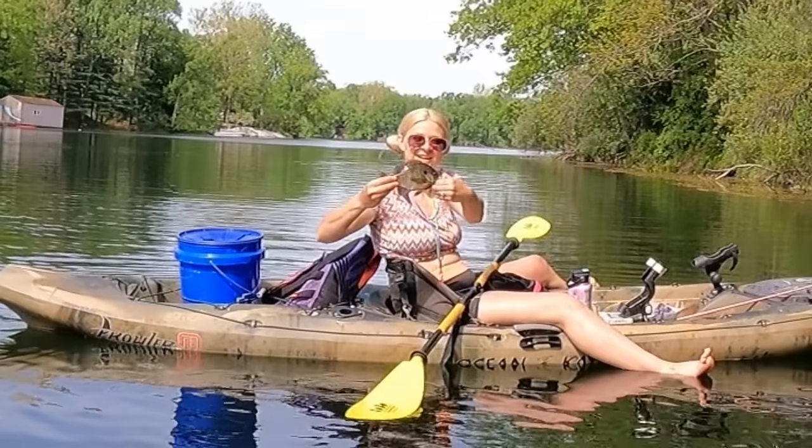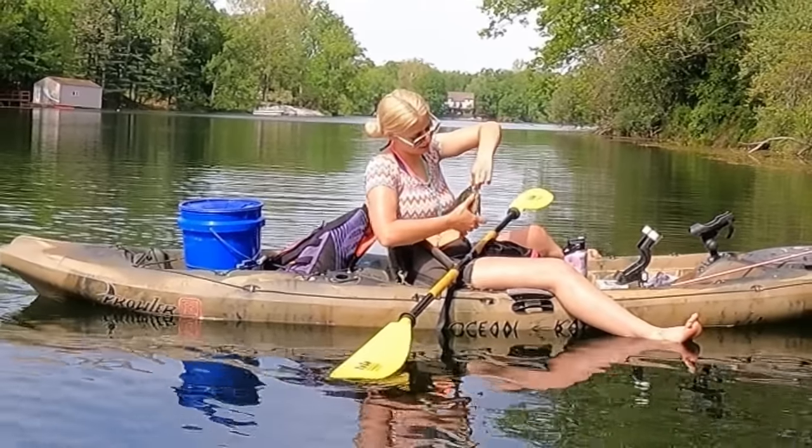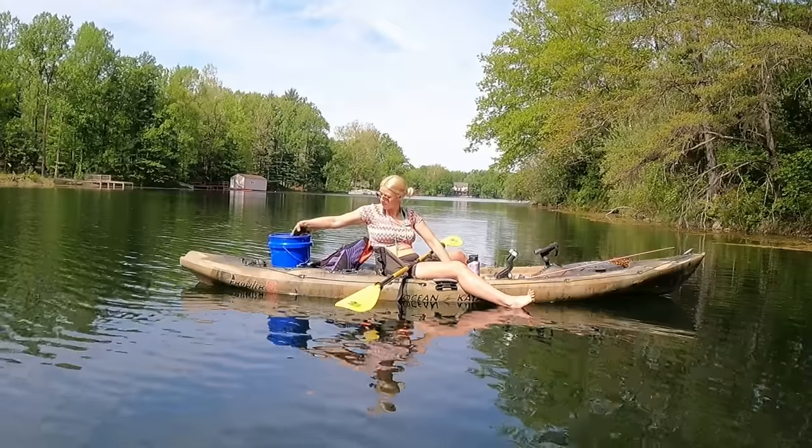Wow. Look at that. Nice gill, baby. Yep. See that pretty first fish of the day. Some blue around here. Is that why it's called a bluegill?